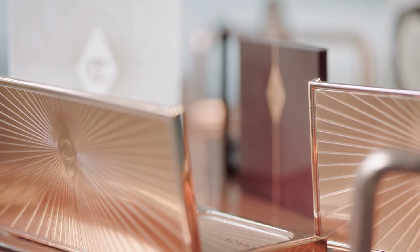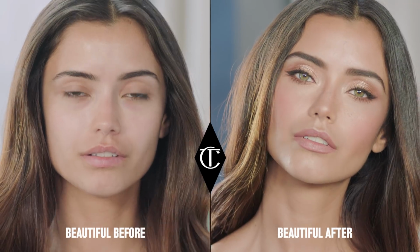Hi darlings, with royal wedding fever upon us, I'm going to share with you a timeless bridal look that is dreamy and magical, fit for a princess.